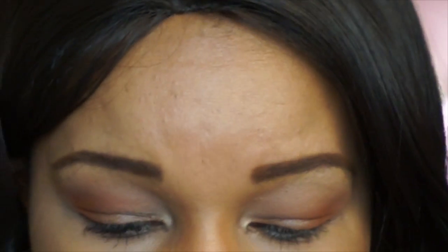All right, that's one coat. I can make them longer than this, but that's just perfect for me for every day. What y'all think? Let's try it.